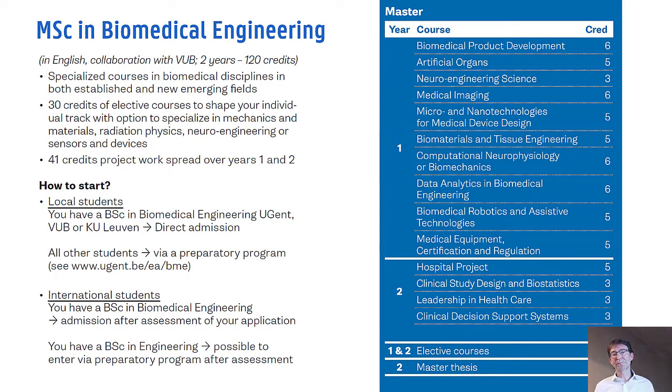In the second year, students take up a project in a hospital during the first semester. The project is supervised by and has been defined by a medical doctor, and students collaborate with the medical team to find a solution for a particular problem that the team is struggling with. In parallel, students work on the master thesis throughout the complete second year. The effective distribution of the workload over the semesters will depend on the students' electives and curriculum.